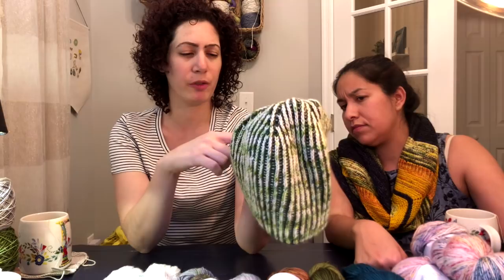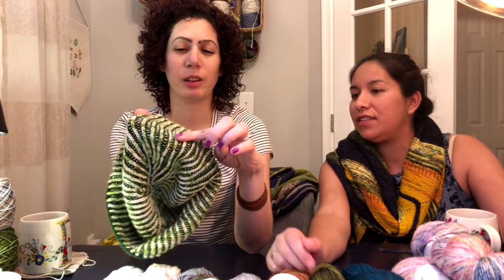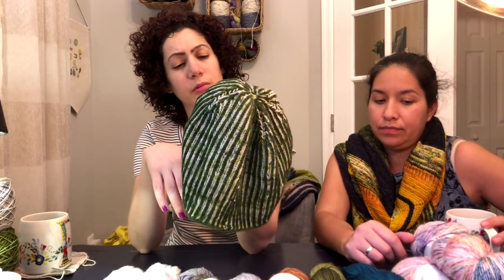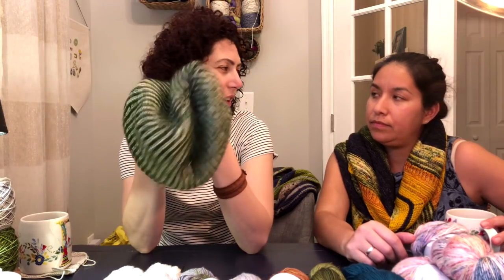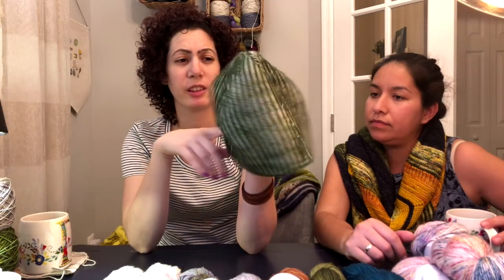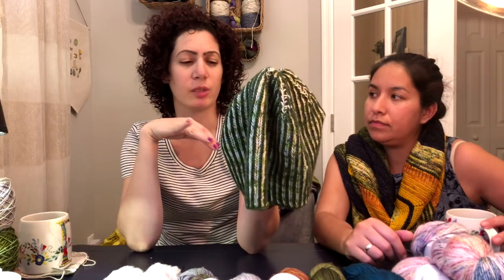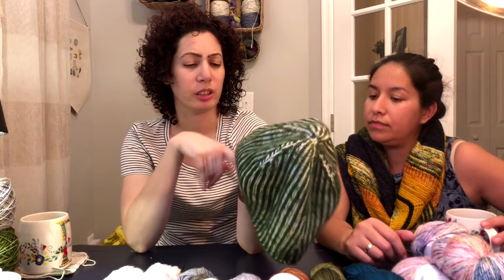One is the Primo fingering, which is the darker green, so they're both Plucky? Yeah, they're both Plucky. Oh, you got that on the One Hit Wonder? Yes. This one right here is the One Hit Wonder, and this dark green was in my stash. It is a little more flimsy and not as structured, but it feels super nice. It actually fits him pretty perfectly. This is the large, and I made myself the adult small, and his is the large.